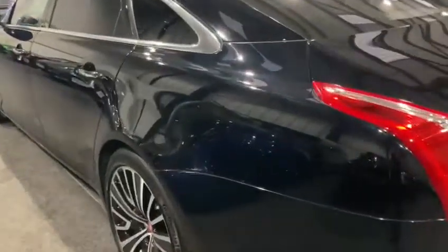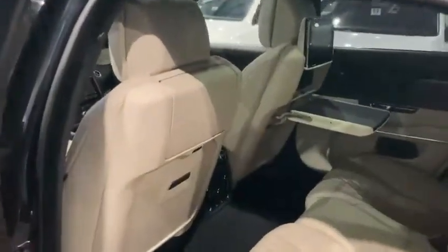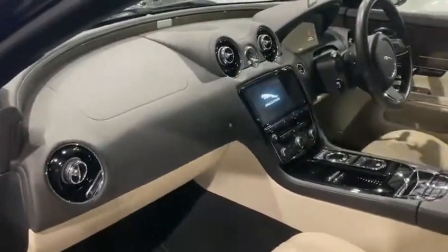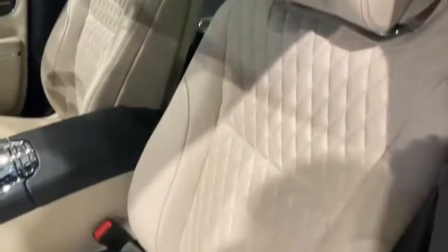Absolutely beautiful. So I'm going to get closer to that paint again to see the finish on that. And I say from this side, if I just drop the rear centre armrest, we can see we have all the functionality here. Luxury headrests. What more can I say? Absolutely beautiful.